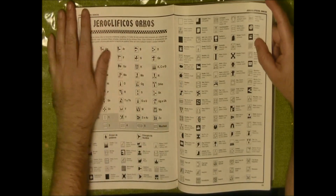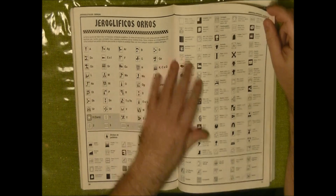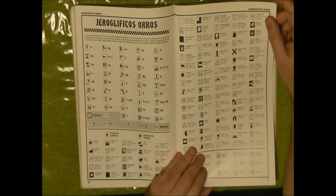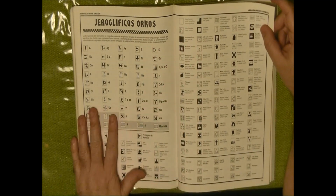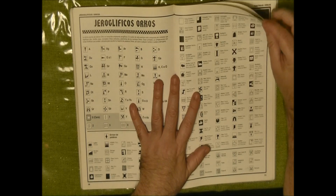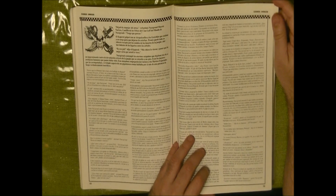Then we have all the orc glyphs here. This was interesting for me too when I was painting, and quite inspiring when you try to paint orcs. Here you have all the glyphs, and I think I will look at that when I'm doing the speed freaks, because it's quite interesting. So that's why I like these books.